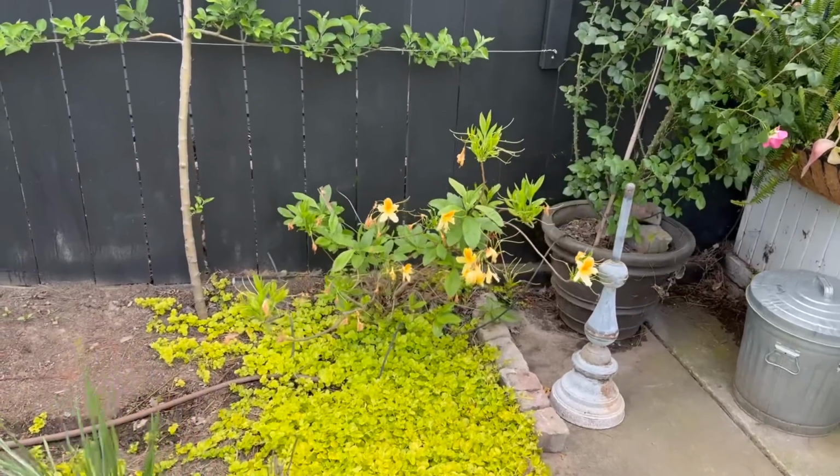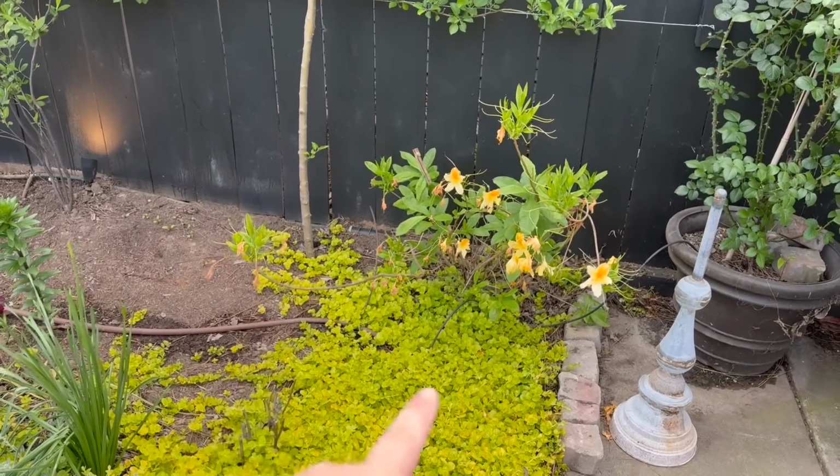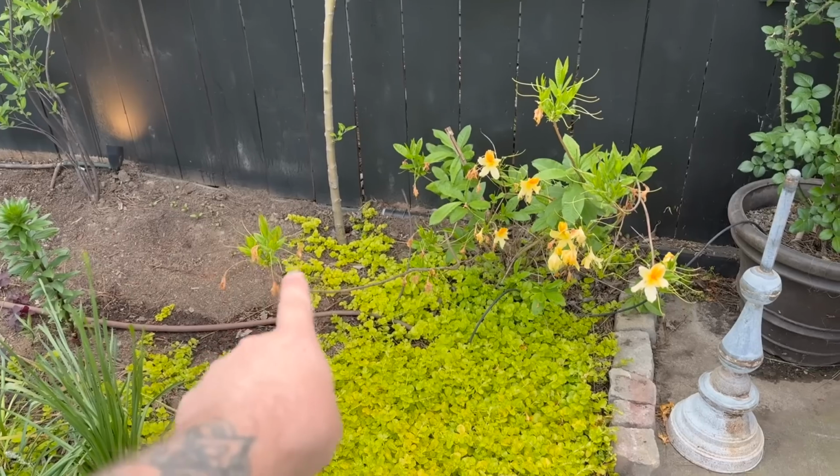And then I have this azalea over here, and this is gonna stay, but I am gonna trim it back a little bit. It's done flowering now, and so now is a perfect time to trim it back. I've got this one rogue branch right here.